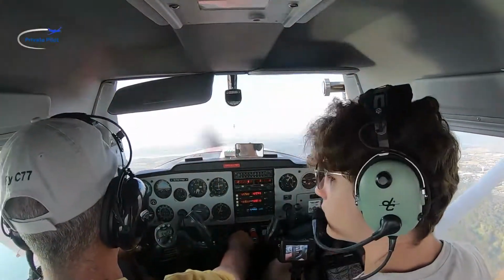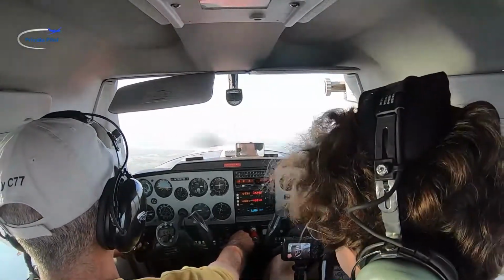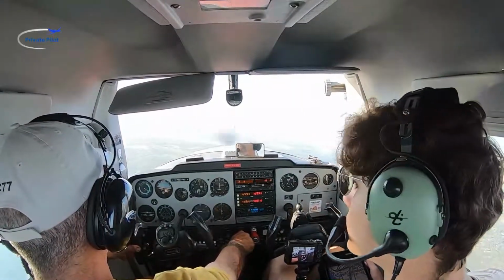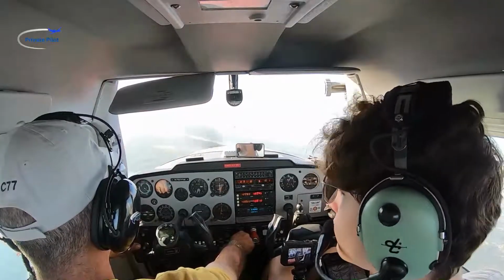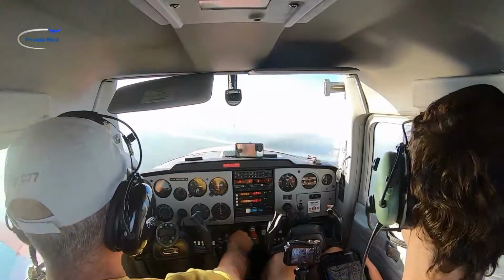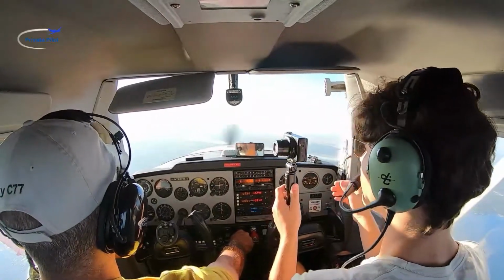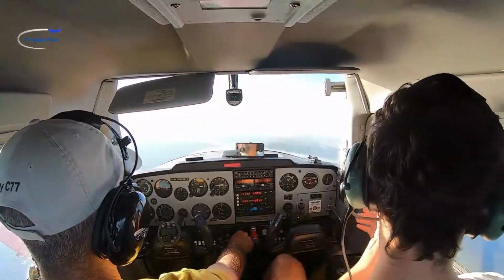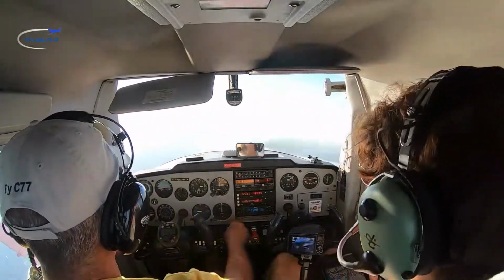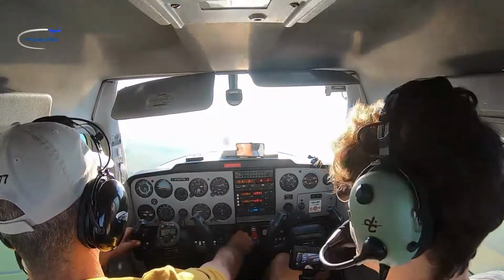Well, I lost my heading. Damn it. It's fine. Fly heading 270. Maybe 280, actually. We'll fly heading 280. The trim on this plane is so touchy. You barely move it, and it does what it's supposed to.